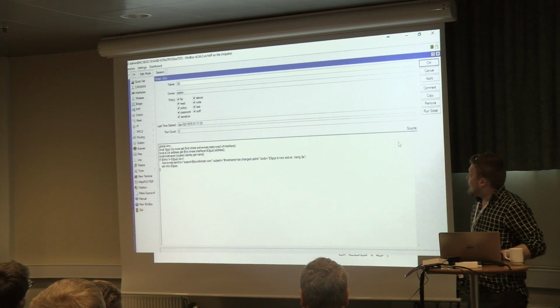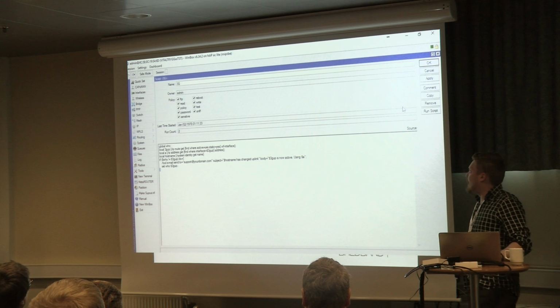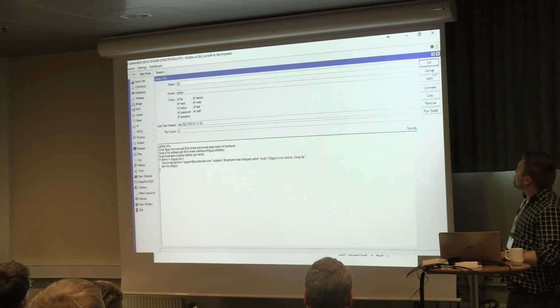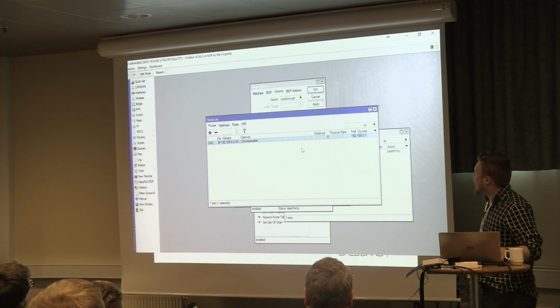And this script, the entire configuration, is available in the slide. I won't show the slide, but when you download it later, you will have access to it. And I actually had the time to figure out what more I can use this for.